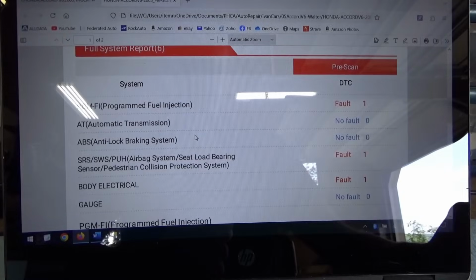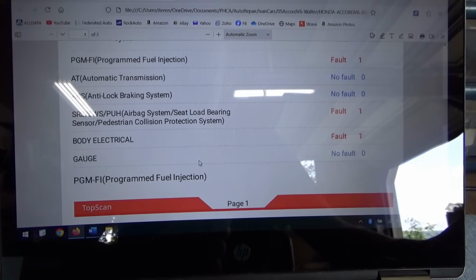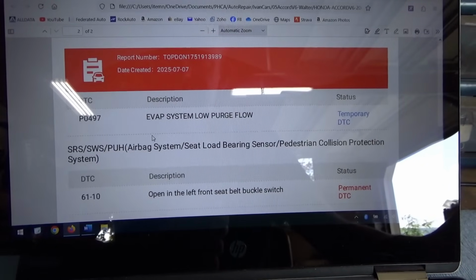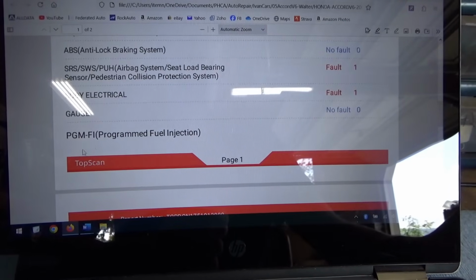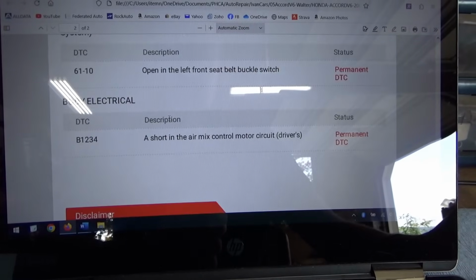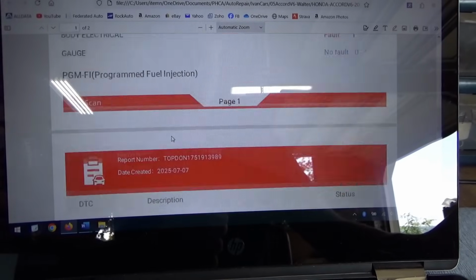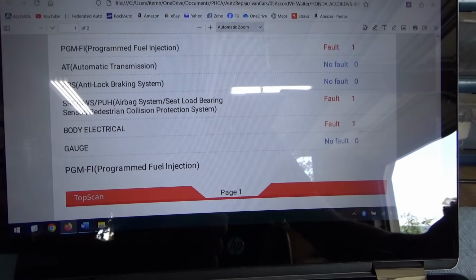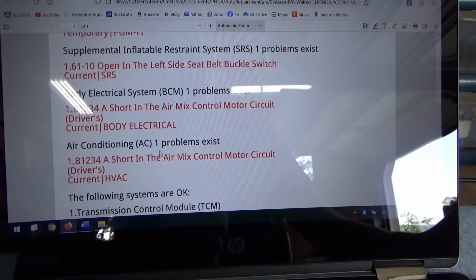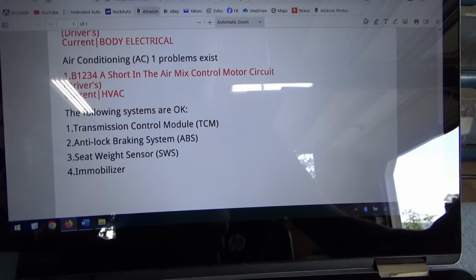Let's see here. 1, 2, 3, 4, 5, 6 systems were scanned instead of 8. So let's see what code we have here. It's a little harder to read. PGMFI. There's the code. Then airbag. Then body electrical. Huh. It didn't do HVAC. So which systems are missing here? Engine, airbags, body, AC, and then TCM, ABS, seat weight sensor, mobilizer.